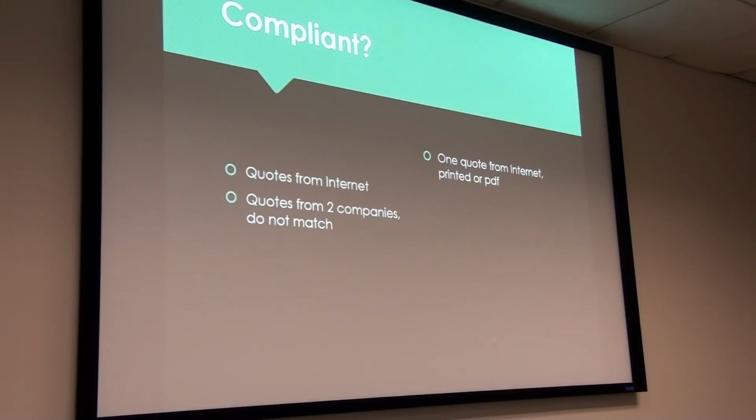They've got one quote from the internet, and they either printed it or saved it as a PDF where they've got a record of it. They've got one quote from a local company. They've got Buy American for food products. And their cost analysis shows they're expecting to spend $9,000. Are they compliant? You need 3 in Louisiana if it's $10,000 to $30,000.